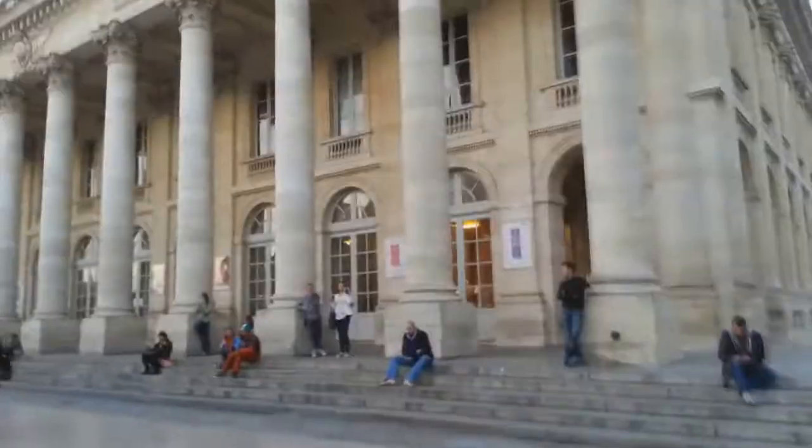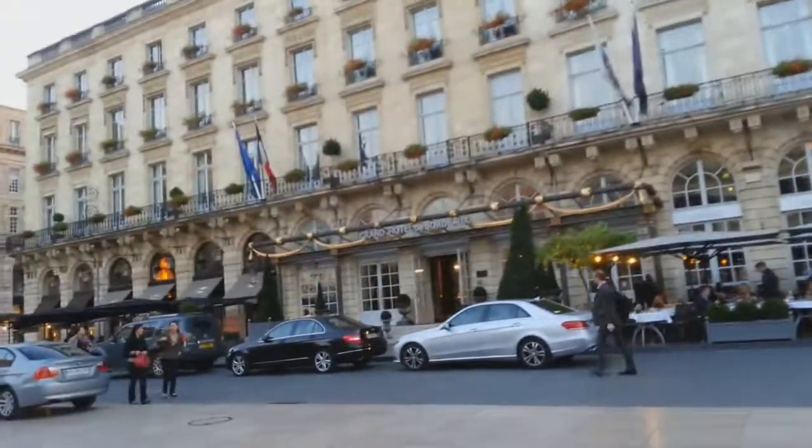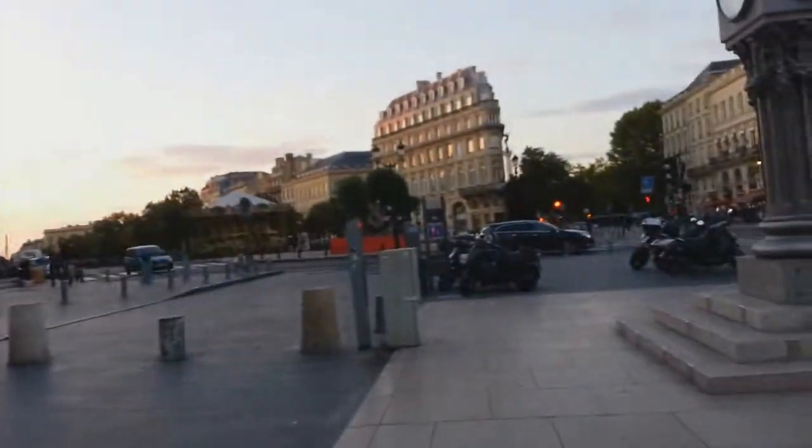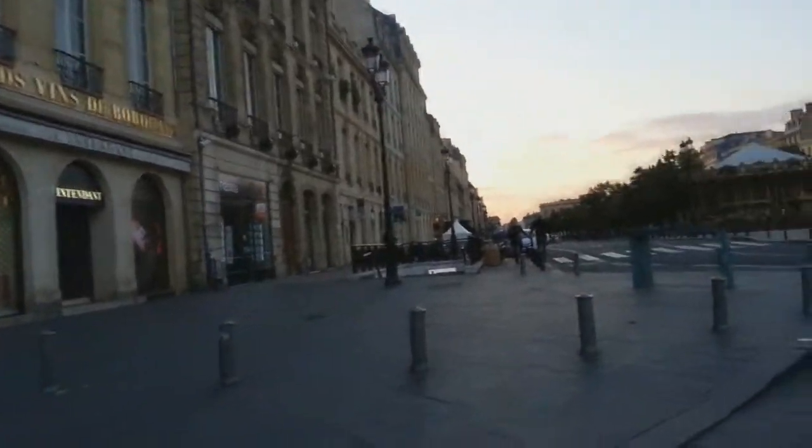This is the Opera House. This is opera season too, but tickets sell out as soon as they say opera season. The tickets get sold a year in advance, so if you didn't get tickets last year, then shit out of luck. This is one of the famous expensive hotels in Bordeaux, Grand Hotel de Bordeaux. And then another wine store, a lot of those. They even have a wine school.